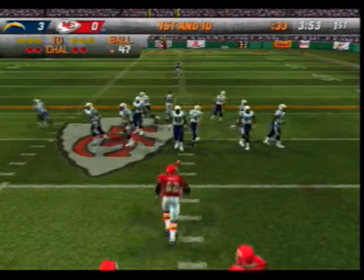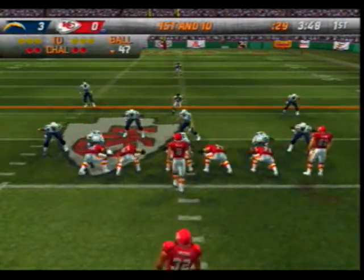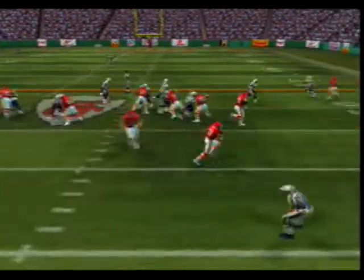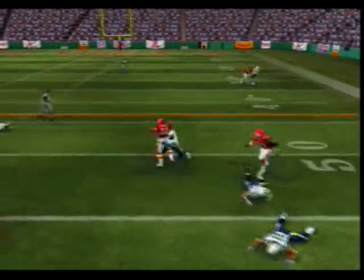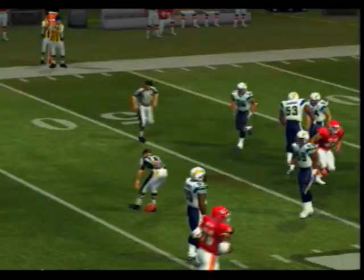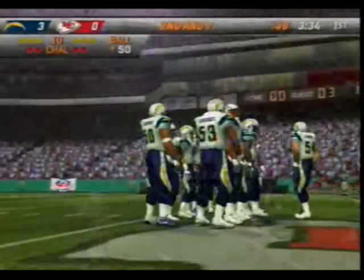First and 10. Ball on the 47-yard line. Only one man in the backfield. Going to the right. Number 53 pulls him down at the 50. Mixon runs with passes, keeps the defense honest.